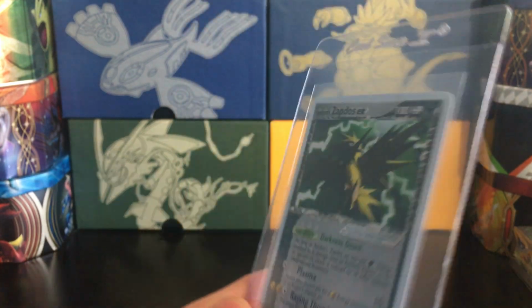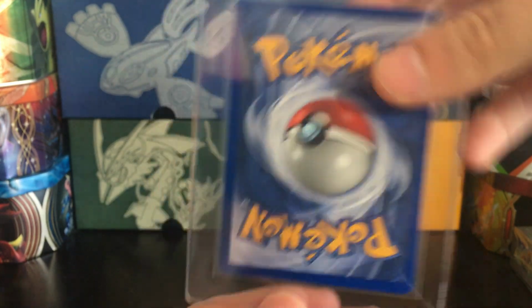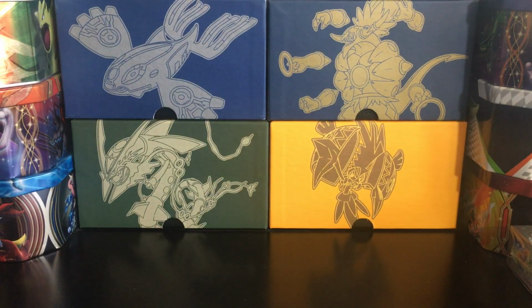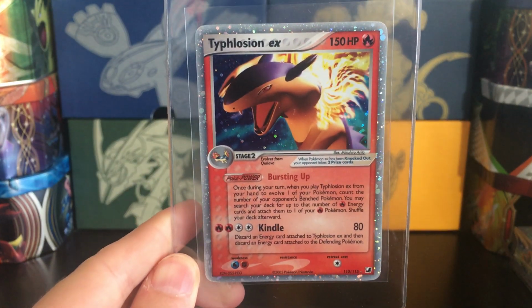PSA might just decide, again, because the backs of these cards are very clean. I picked these all out hoping for gem candidates. But all right, next up, our final English EX, Typhlosion EX from Unseen Forces.